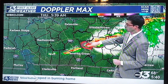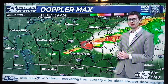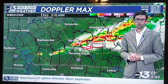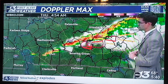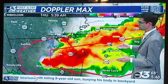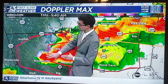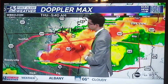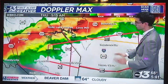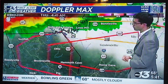Obviously, we've got the tornado warning that is in effect. Still remains in effect for Edmonson County, but it's probably going to get trimmed back even more as the storm continues to move towards the east. So let's zoom back into these storms here in Edmonson County. You can see that Brownsville storm beginning to pass by, but we certainly have that rotation between Ollie and Mammoth Cave National Park. Horse Cave included in this warning, and there's the 65 corridor.